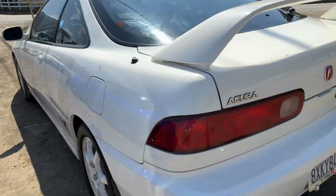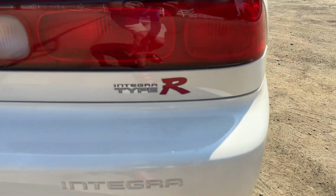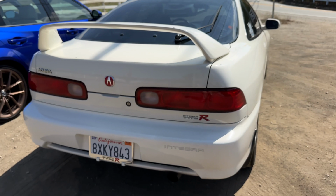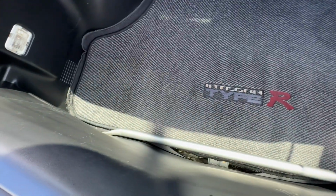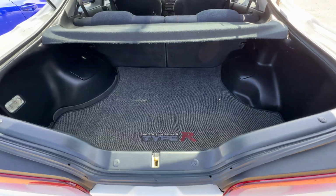Now you'll notice it says Integra stamped into the bumper. It's also got the same little stamping right here as well, although the Type R badge is actually a sticker, which I find kind of interesting. Now, if we go ahead and open up the rear trunk, you'll notice it's actually got this strengthening bar here to make the chassis even more rigid, and a very nice size trunk.